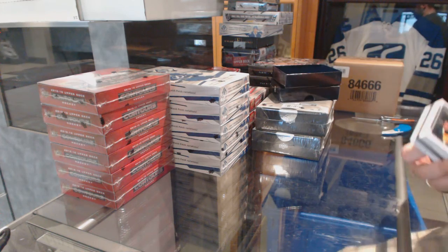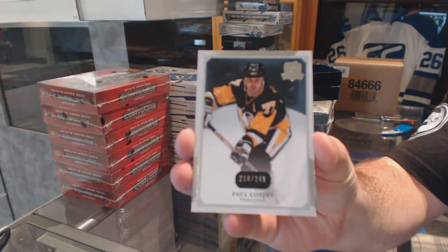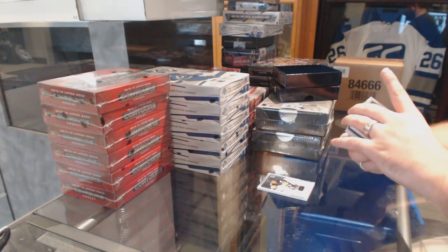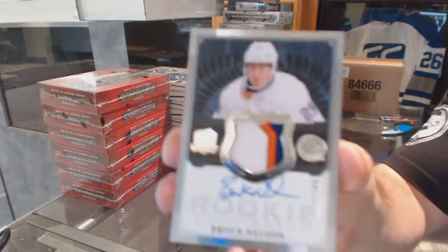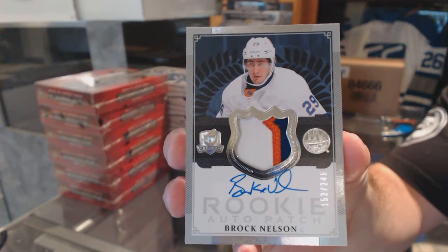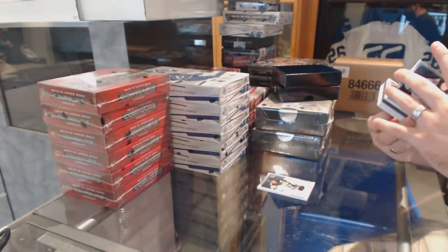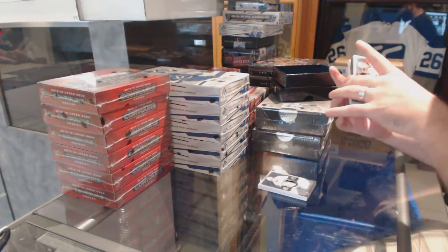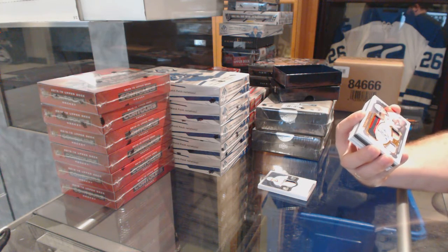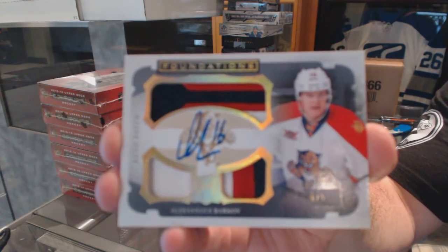All right, start off for the Tampa Bay Lightning, 249, Paul Coffey. For the Islanders, three-color rookie patch auto, number 249, Brock Nelson. That's sexy. Number 4/5, Cup Foundations triple patch autograph for the Florida Panthers, Alex Barkov.